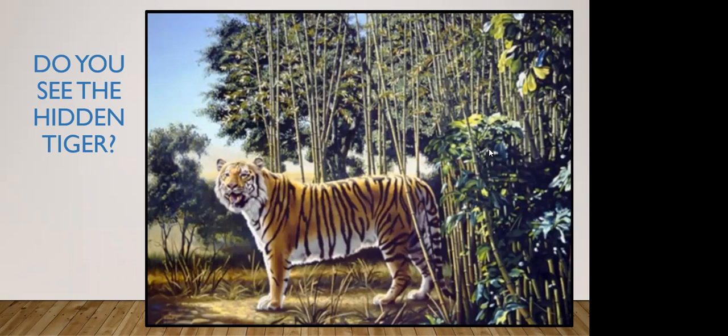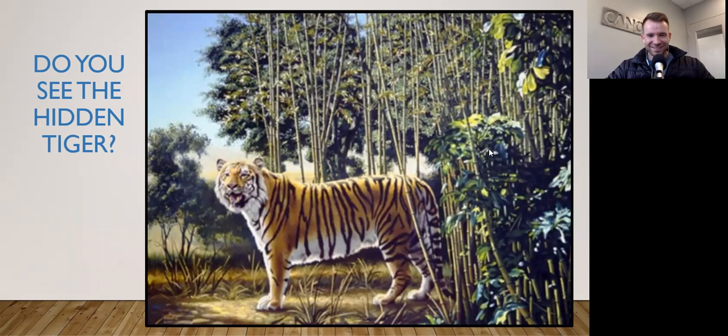40 minutes of tax can be a long conversation. So I have one interactive slide, and then we'll talk tax. But it sounds good. The idea here is, do you see the hidden tiger?